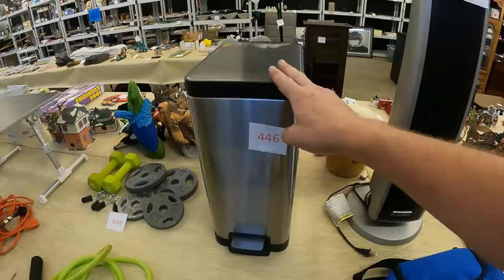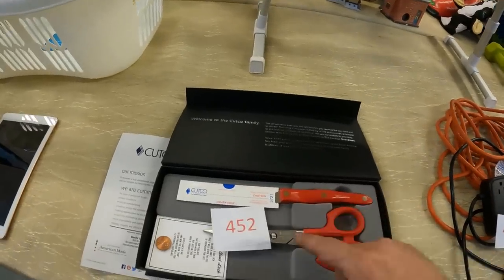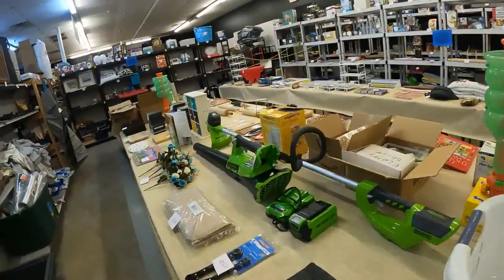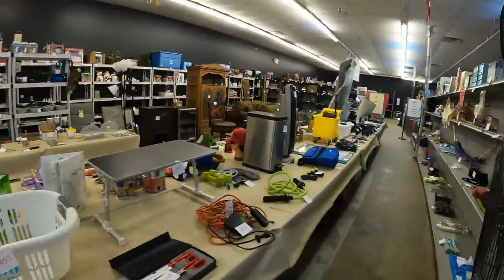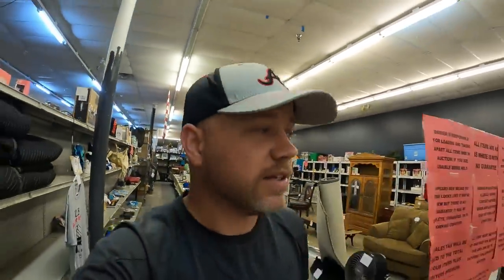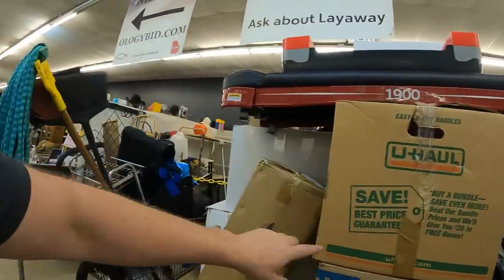There must have been 6 or 7 stainless steel trash cans, from the small ones to the bigger ones with the automatic open and close lid. Cutco. We got the Cutco scissors and knife here. I think I showed that when we were going through. This set right here ended up being really nice. The green work set, the battery works, charger works, the whole thing worked. Very nice. So let me go back over here. I'm gonna show you a couple things. And I actually got a couple things I'm keeping myself. But all these boxes we still gotta go through. So I'm gonna go through these and we'll show what we find.